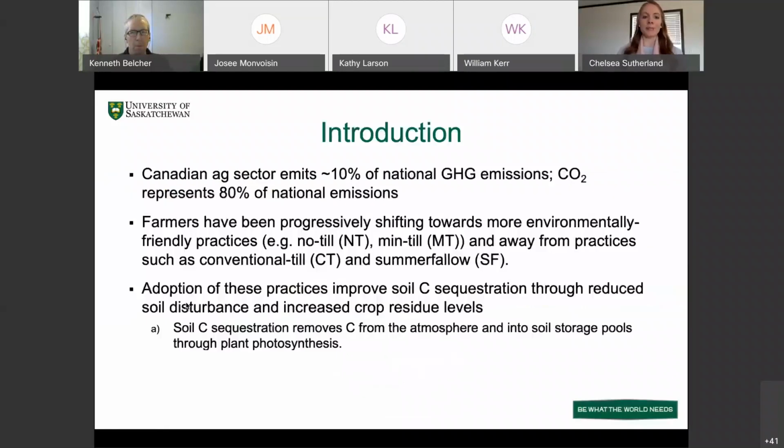So as a bit of an introduction, the Canadian ag sector emits about 10% of Canada's national greenhouse gas emissions, and carbon dioxide represents about 80% of these national emissions. Farmers have been progressively shifting towards more environmentally friendly practices in recent decades. These include adoptions of no-till and minimum till, and away from practices such as conventional tillage and summerfallow. There's a number of reasons for these shifts.